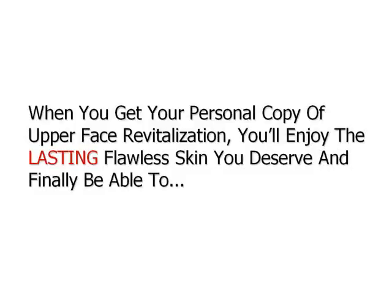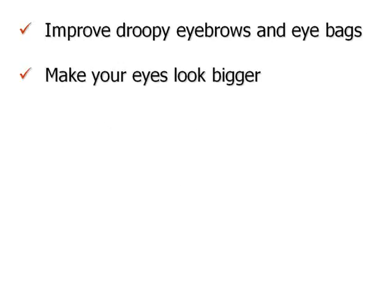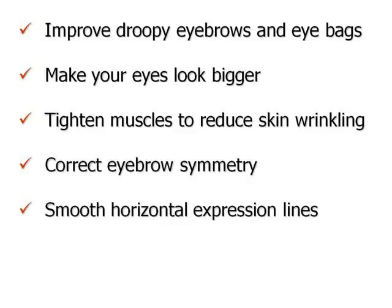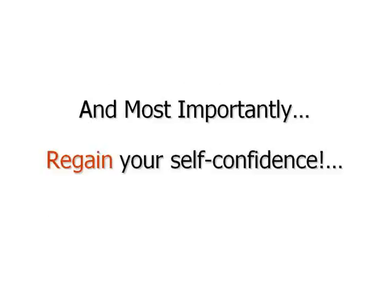When you get your personal copy of Upper Face Revitalization, you will enjoy the lasting, flawless, clear skin you deserve. And you'll finally be able to improve those droopy eyebrows and eye bags, make your eyes look bigger, tighten your muscles to reduce skin wrinkling, correct your eyebrow symmetry, smooth out those horizontal expression lines, and reduce the vertical frown lines between your eyes. But here's the best part. Most importantly, you'll be able to regain your self-confidence. That's what happened for me.